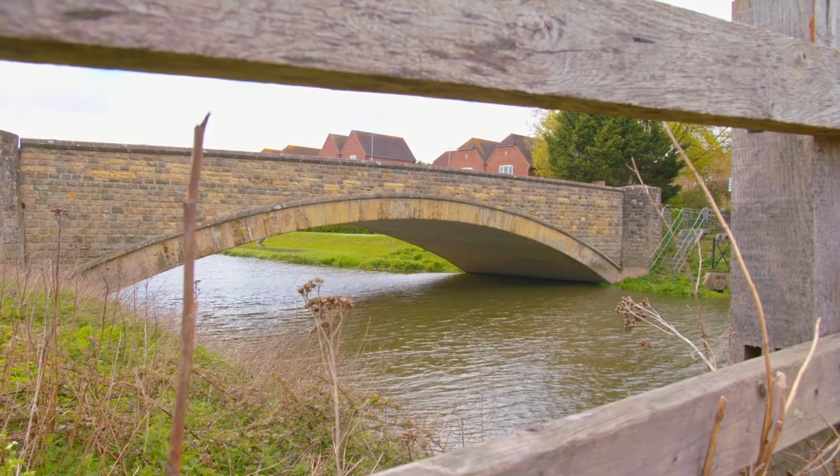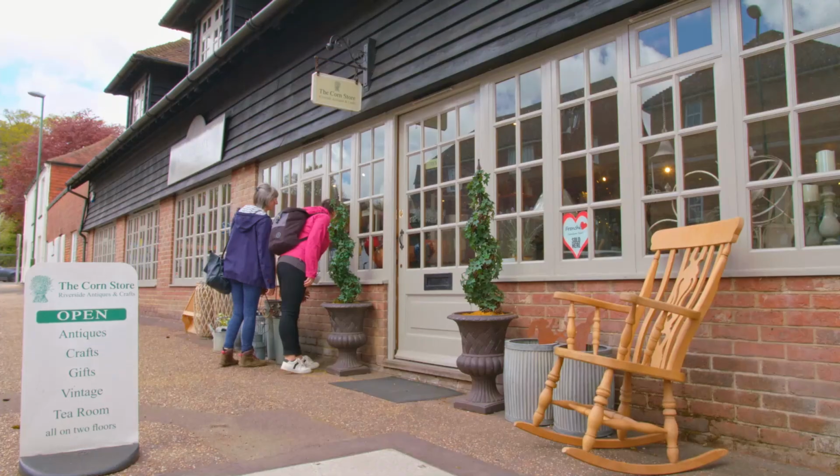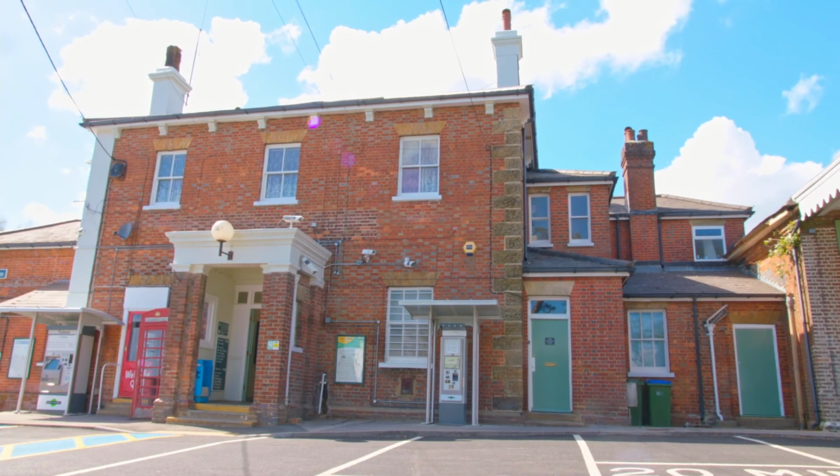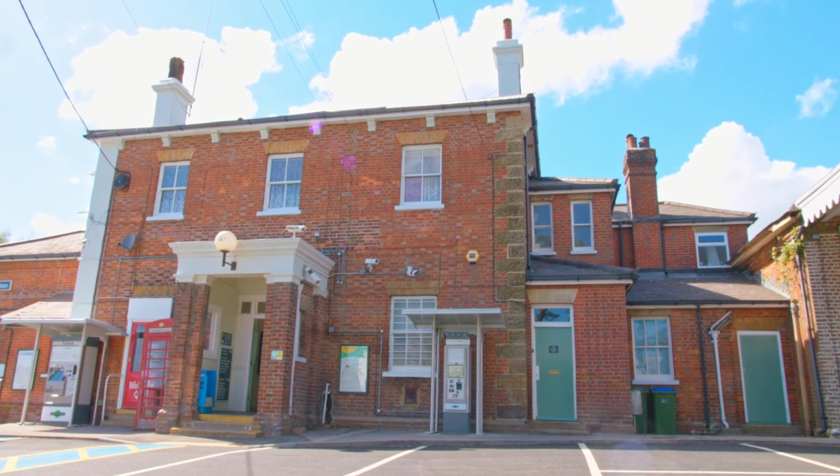So we're based at Swan Bridge in Pulborough, right by the corn store and probably a 5–10 minute walk from the train station. So that's where we get people to park most of the time as well. You can book via our online website or dropping us a message on Facebook, or even just turning up to any of our locations on the day and just asking us to book for you.